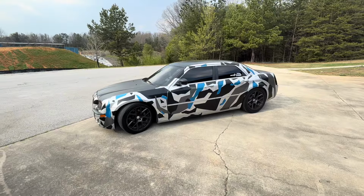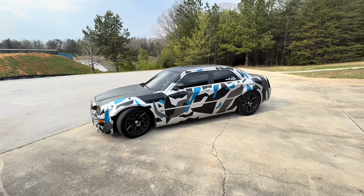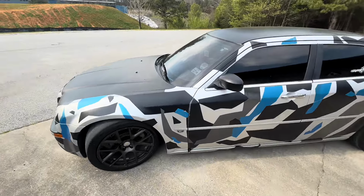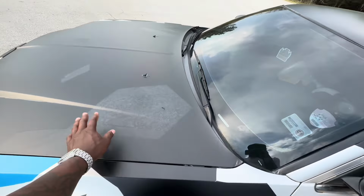And like I said, once we wrap it with solid color, it's gonna look even better because it's gonna have all black on the hood and trunk, and it's just gonna complement the car better. But yeah, man, this is our second to third mod, I think, before we go full wrap and wide body kit, and then the Hellcat hood. So y'all tag along for the build.